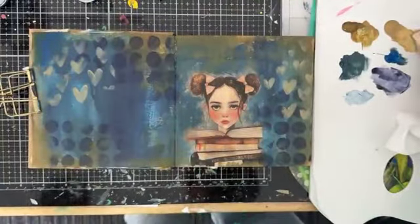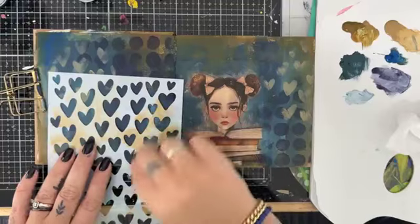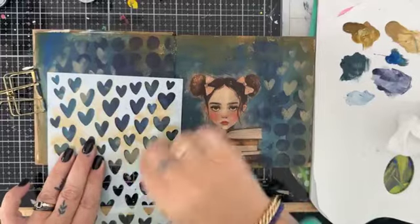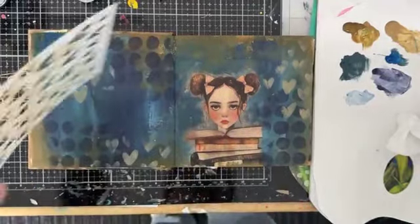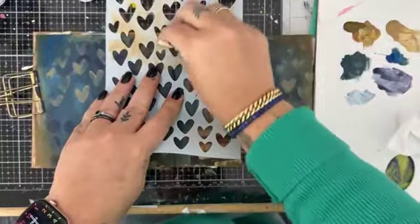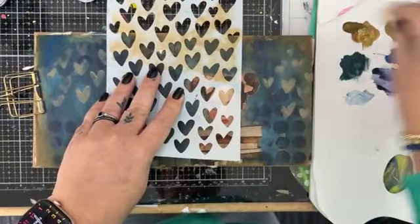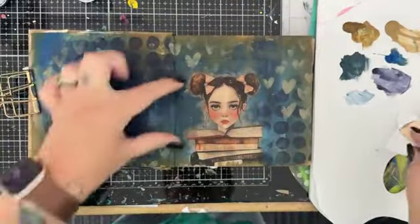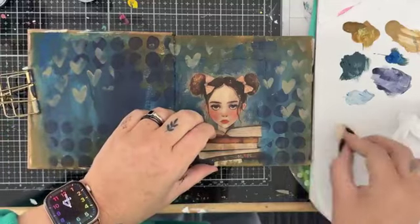There we go. A few little light love hearts. And then not too strong, just nice and, you know, nice and beige. But I'm not going everywhere with them. I'm just kind of framing my page. Done. Happy with that. My title's going to go here.